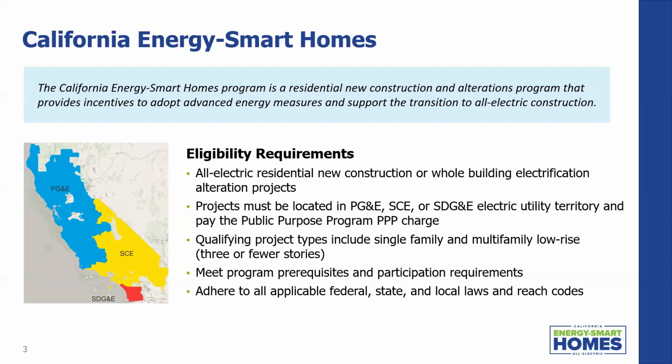So I'm going to launch a quick poll so we get an idea who's joining us today, and then we will pass it over to our speaker. Super. Well, it looks like we've got a lot of equipment manufacturers and a few property owners and builders and developers. So super. Thank you for contributing to the poll. And here we go.